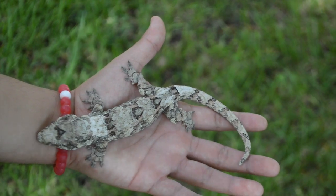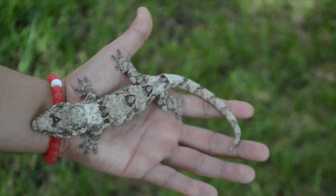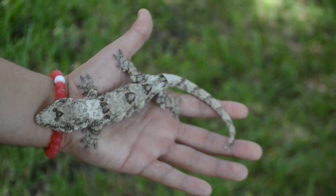Now, these guys are going to need a little bit higher humidity than the cresteds or the gargoyles. You're going to need a little bit heavier misting at night, but once a night should be fine. You could also offer a water bowl. Water bowls are very helpful. They'll help keep the humidity up, but you're going to have to clean it often because they build up bacteria very fast.